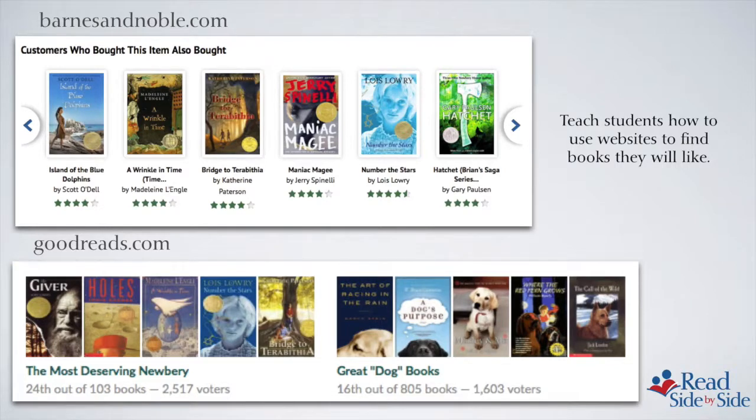My favorite website is Goodreads. Typing in a title like Shiloh gives readers a wealth of ideas for other books they might enjoy across a variety of categories, including Newbery Award books and great dog books.